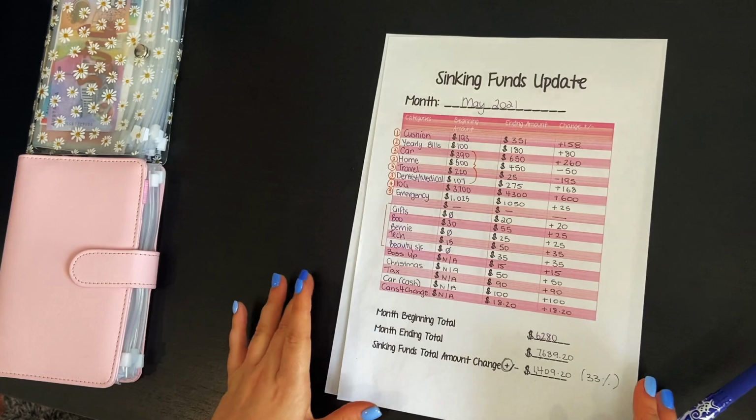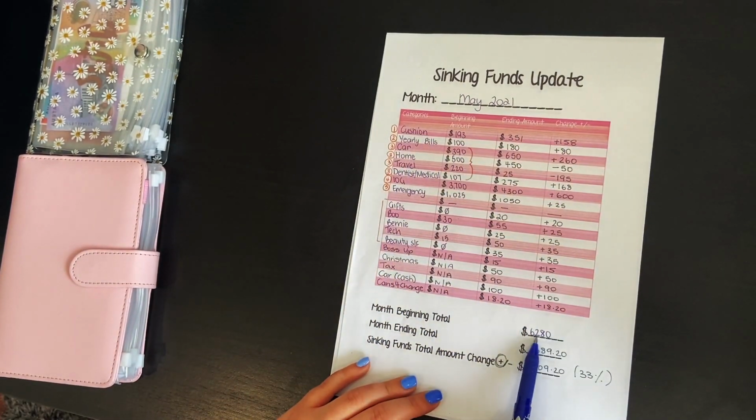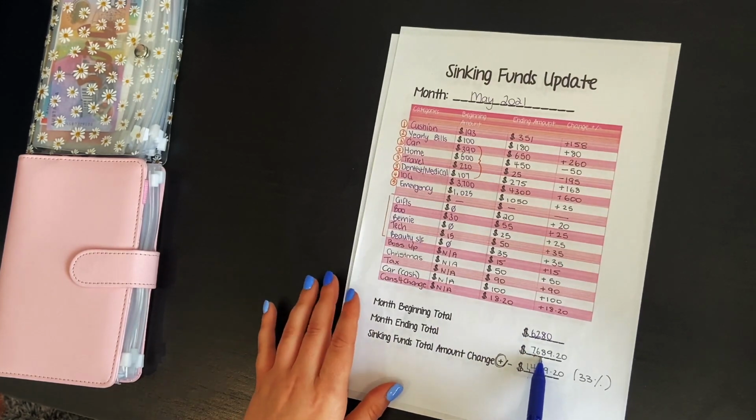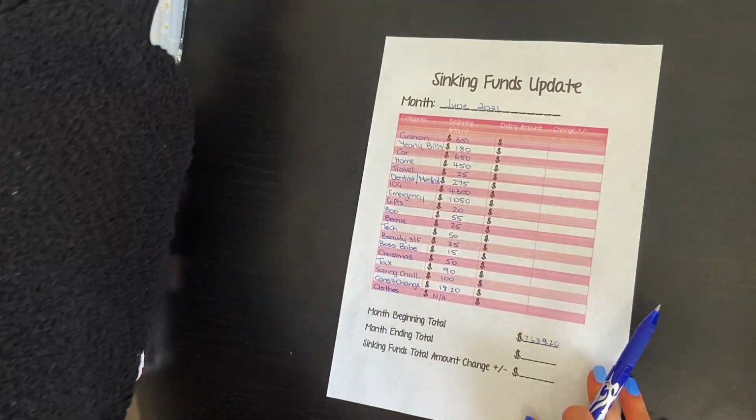So moving on. Okay. So in May, this was my sinking funds update. I started the month with $6,280. I ended the month with $7,689.20. So let's look at how that has changed this month.